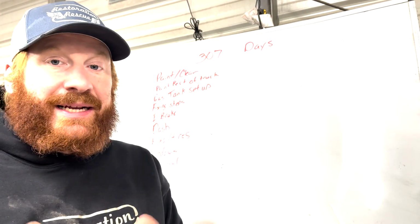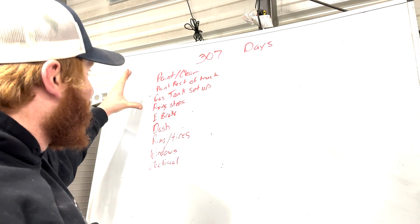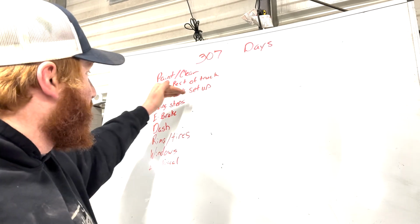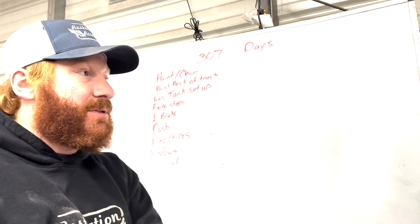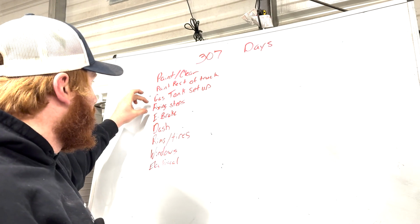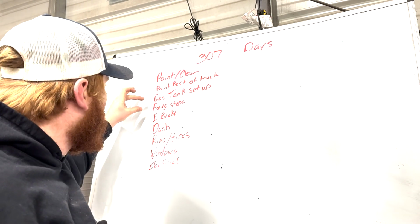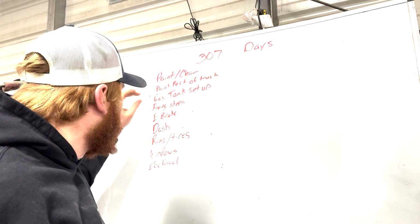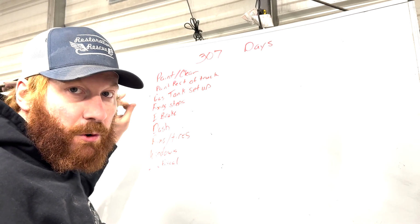So what are we doing today to get this list shorter? Today, what we are doing is we are going to fix the side steps. So the side steps have some holes and a little bit of rust. So we're going to weld those holes up, get those things ground back, and get the steps looking right so that they're ready for primer.